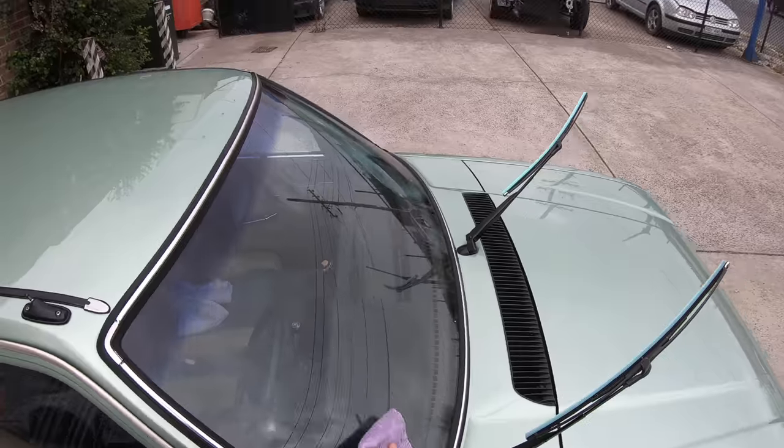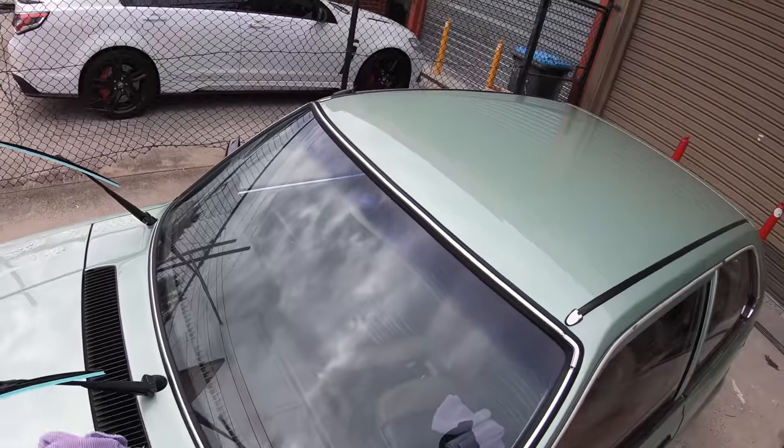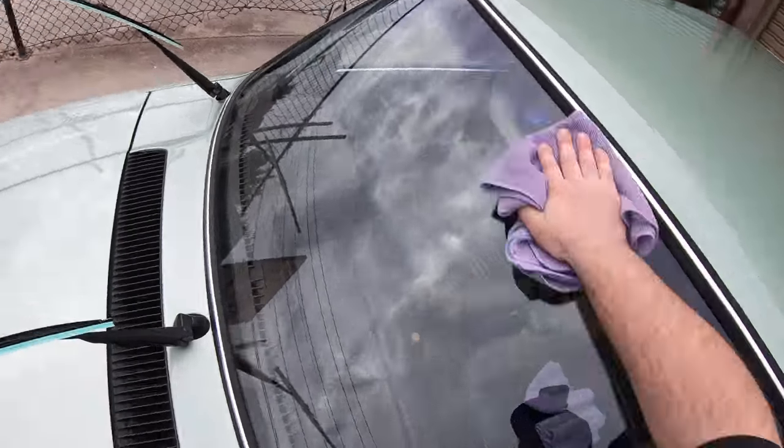Just give the car a wash, spray on Boost, wipe it and dry it down, and you're done. It'll look amazing, feel super slick, and you don't need to worry about sunlight, temperatures, or streaks.